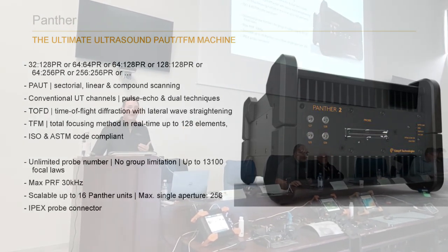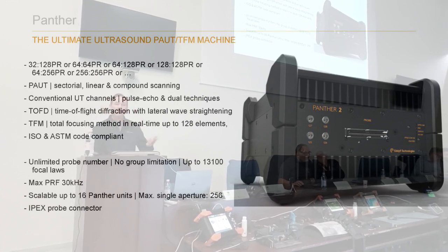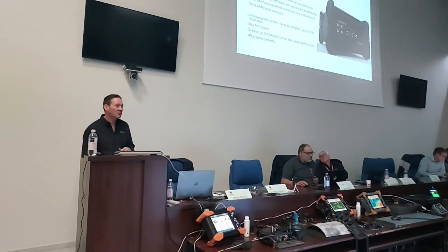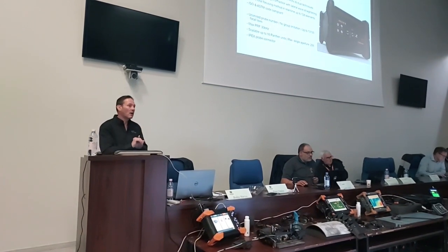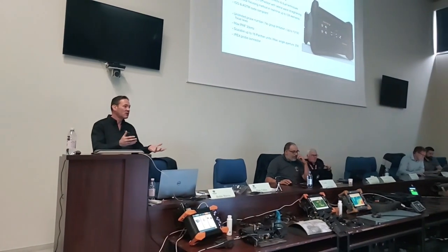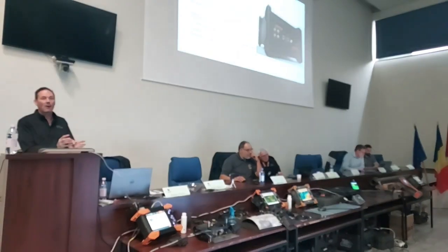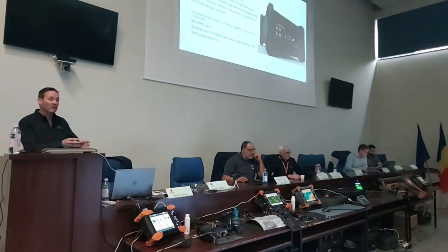So we also have inline systems, and as you can see, these do not have screens. It's not a thing that you would take under your arm and go into the field. These are systems that are normally used for inline services. So if you have a pipe mill or a car factory, there are many applications where this is used. A lot in the airplane industry, a lot in the automobile industry, producing of pipelines. Basically the same capabilities with TFM, PWI, and even more advanced.